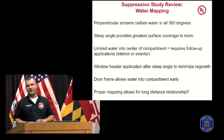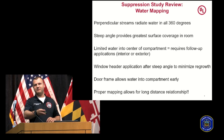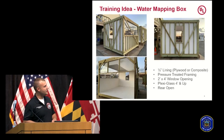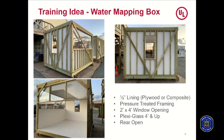So much like the window header, if you're on the inside of the building, you can apply that stream to the door frame of the compartment that's on fire, ride that up and down, and get water into the compartment much sooner. When we talk about training aids to help get across some of these points, we have two of them here that we're going to talk about.